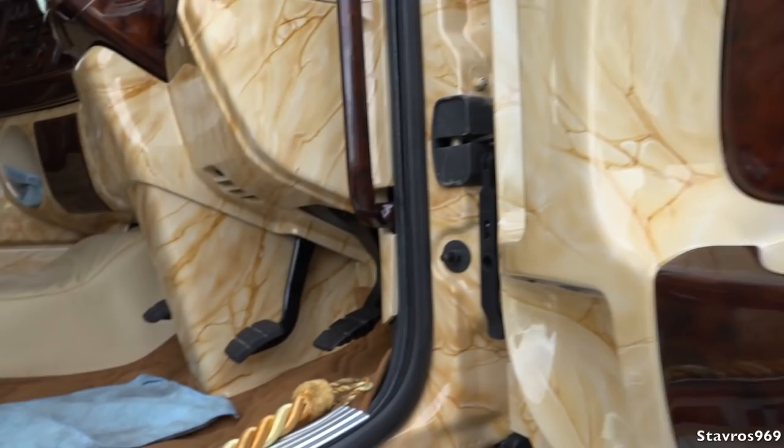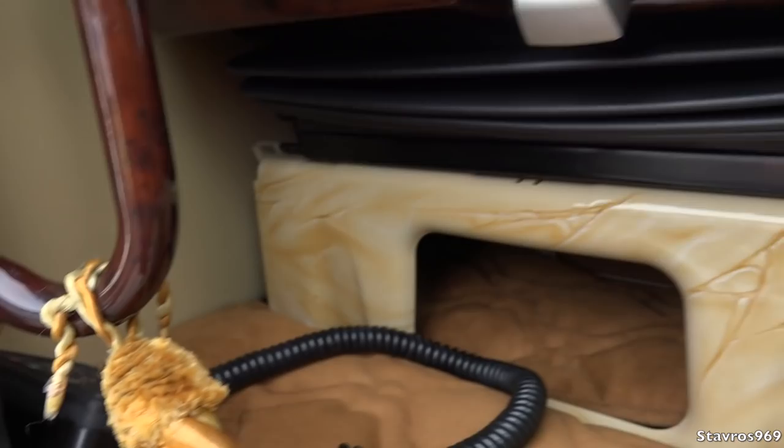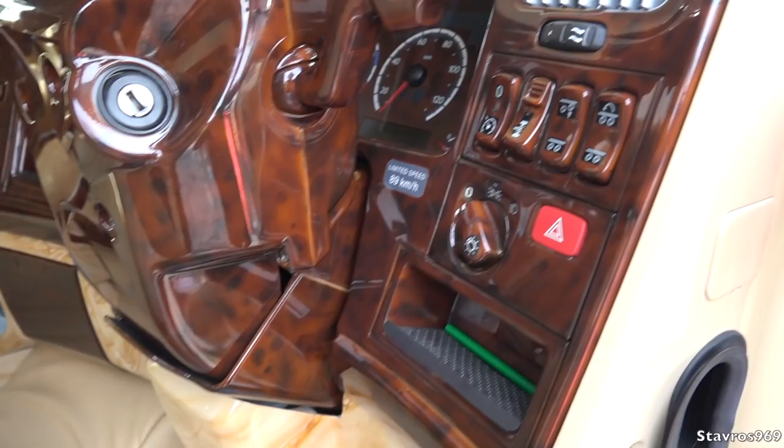I mean, this is serious detail on this Scania R-Series. Look, all the silver on the buttons. All this finish on the door handle. Look, this handle here. And all around the dashboard, look at all the buttons, look.